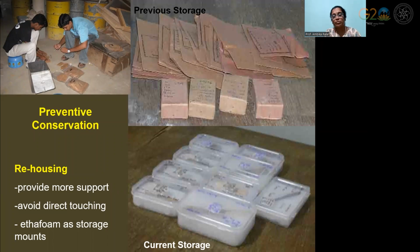Earlier storage in brown packets and brown boxes was converted into transparent boxes with labeling on top, and a form support system where the object gets proper resting. Since the boxes are transparent and labeled, there is no need for unwanted opening, avoiding mishandling and leading to minimum handling, thereby providing the objects proper housing, mount and support to stay in storage.